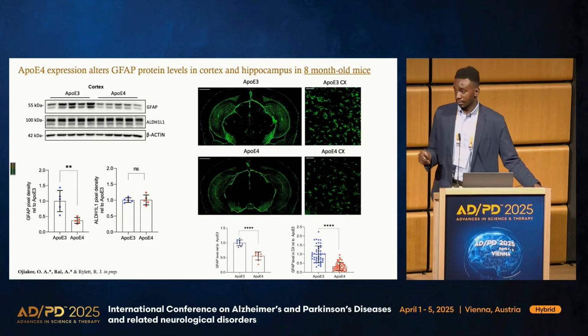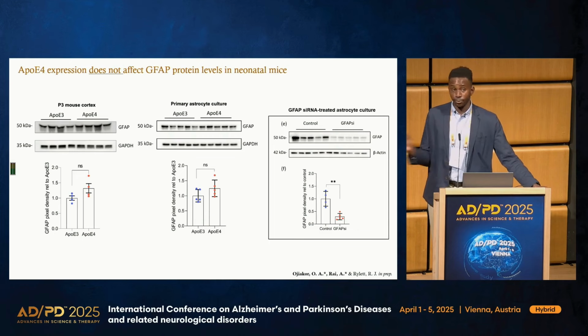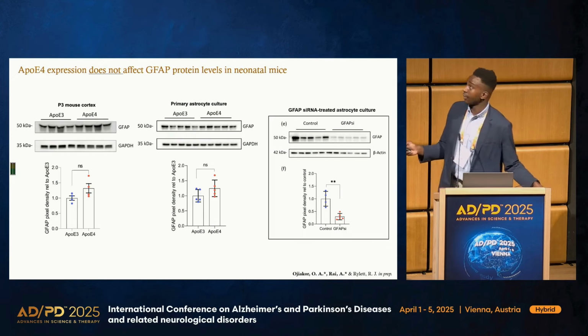We wanted to know if this was a progressive loss of GFAP or if this was a sort of a lifelong defect. And so we looked at neonatal mice at P3, so 3 days post-birth, and we just looked to see if GFAP levels were changed between E3 and E4 cortical samples. So that tells us that this loss of GFAP is actually related to the age of these mice.